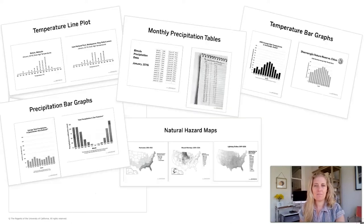These graphs, maps, and tables show specific visual representations. We've seen all of these before. However, in this activity, we'll think about the type of representation and how meteorologists use it rather than what the specific graph, map, or table shows. For example, we should not be predicting the temperature when we see a temperature line plot. Instead, we should think about what the data in the temperature line plot reveals about the weather.